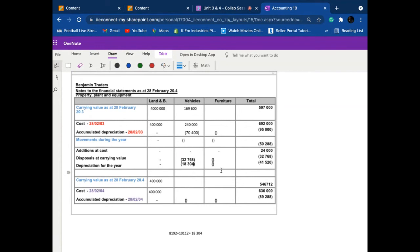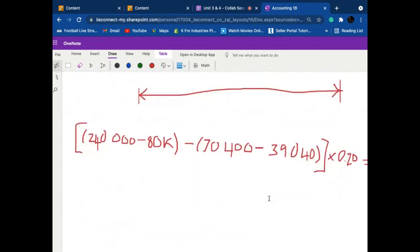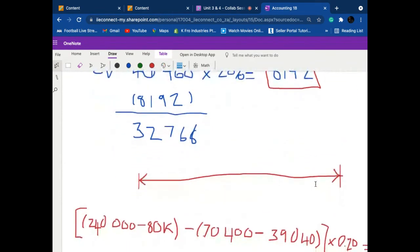Is it making sense, guys? What's not making sense? Where did we lose you? How did you get the 10,112 again? You take your 240,000, which is the vehicles' cost, minus the 80,000, the cost of the vehicle that we got rid of. Why are we minusing the 80,000? We've already worked out the depreciation on the vehicle that was sold, right here, which was this 8,192. So we don't want to calculate it on top of the other value again.